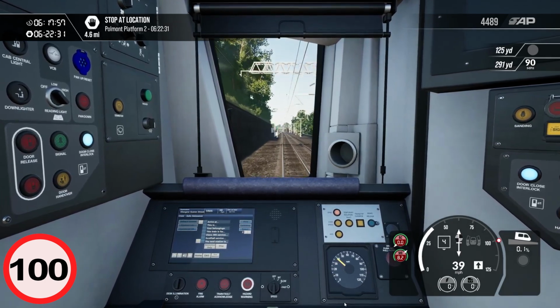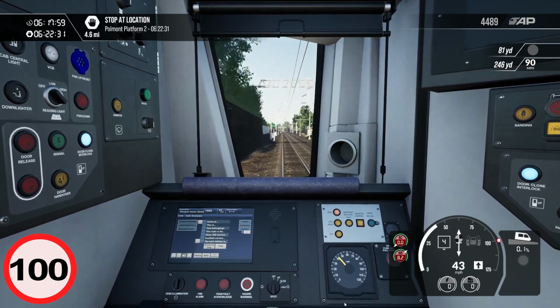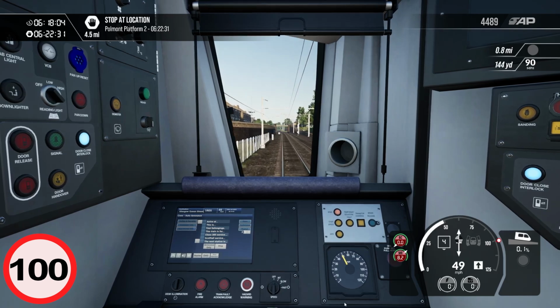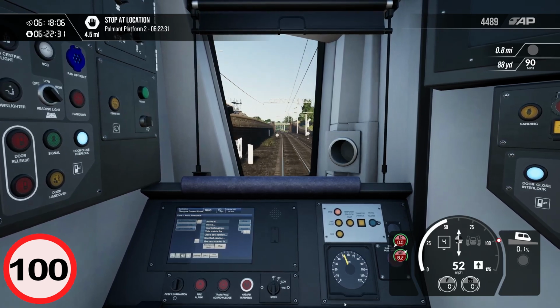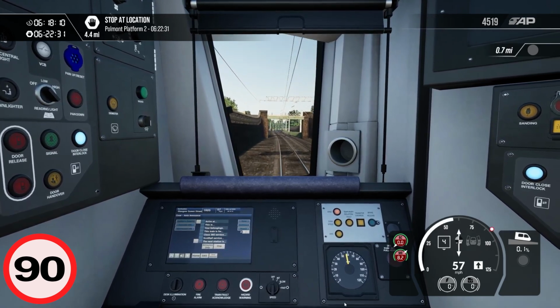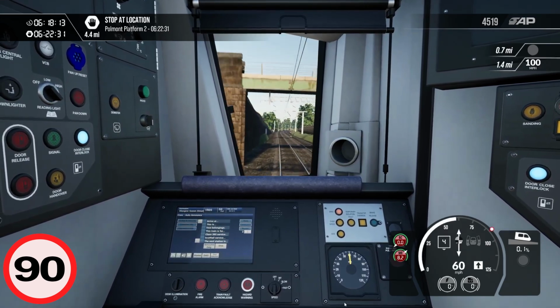So what we tend to do is just keep the speed at 90 all the way through. It's only a short section of 100. This would be one of those situations where if you were running late, then you could increase your train speed to 100 to get a couple of minutes back. But if you maintain 90 all the way through, then you'll keep time.